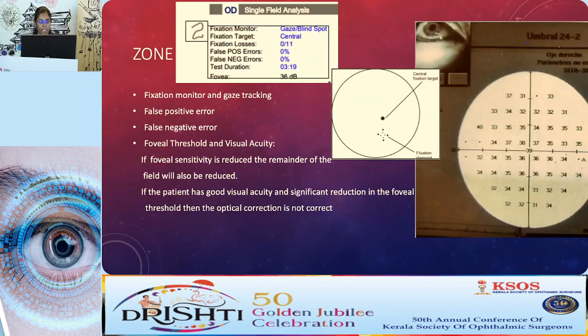Next is your reliability criteria, which includes the fixation losses. And fixation losses is mainly tested using the blind spot. So 5% of the stimuli will be given to the blind spot during the test. In this picture, we can see the eye deviating up, and corresponding to it in the gaze tracker, you can see an upward deviation. So it shouldn't exceed 20%.